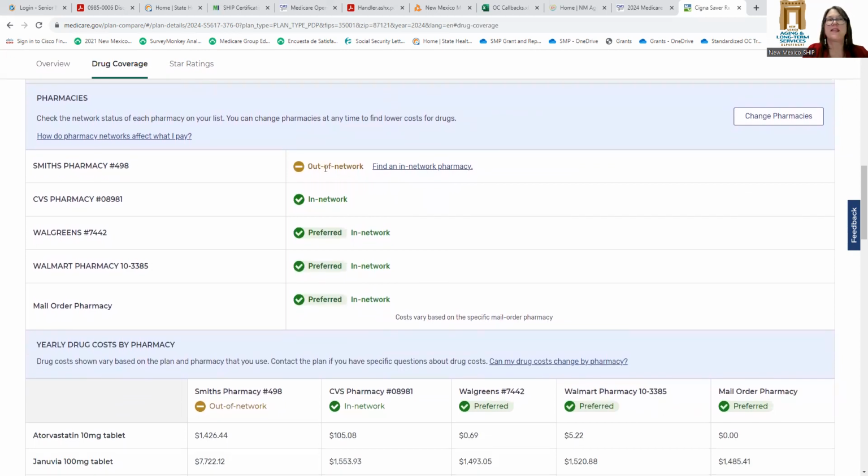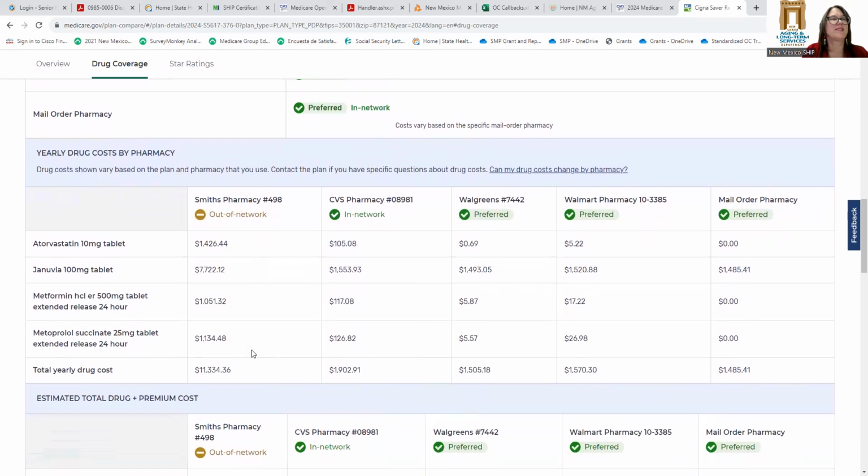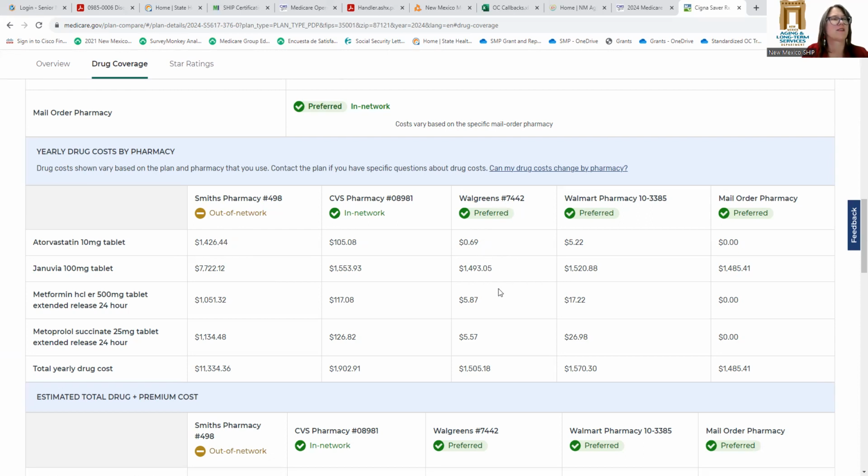In this one, Smith's is out of network, so we probably really don't want to get our drugs there. CVS is in network, and Walgreens, Walmart, and mail order are all preferred. So you can see, holy Moses, again, you do not want to go to Smith's because atorvastatin would cost you over $1,000 a year. Whereas if you go to Walgreens, it's going to cost you 69 cents for the entire year. So you really need to pay attention to whether your pharmacy is a preferred in-network pharmacy, in-network, or out-of-network. That can have a really big impact on your costs.